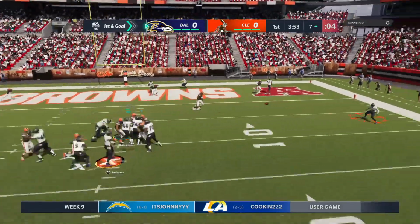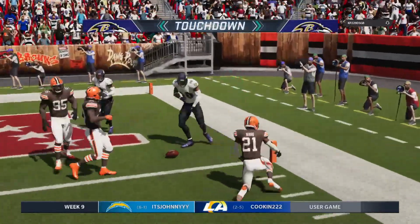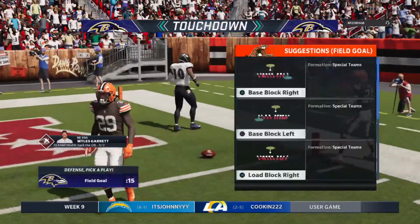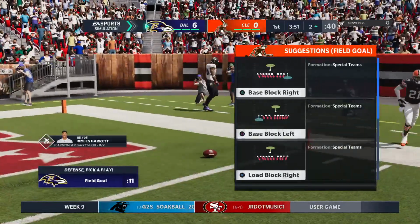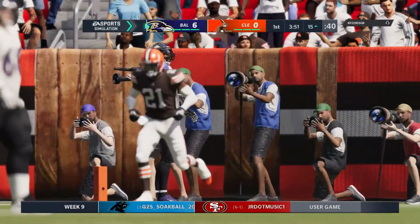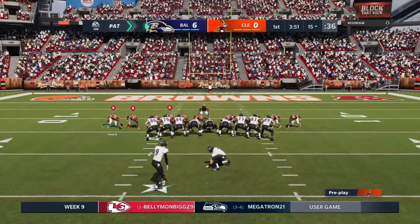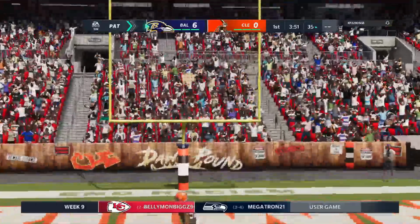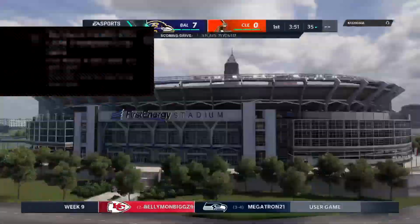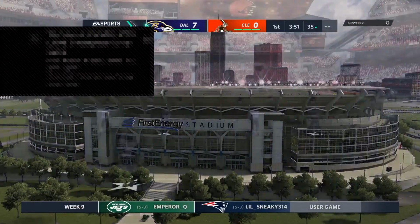Jackson. This will be caught at about the 5. And he'll take it into the end zone for a Ravens touchdown. A 7-yard touchdown grab. And the Ravens have taken the early lead. And the Ravens lead at 7-0. Makes the score Ravens 7, Browns nothing.